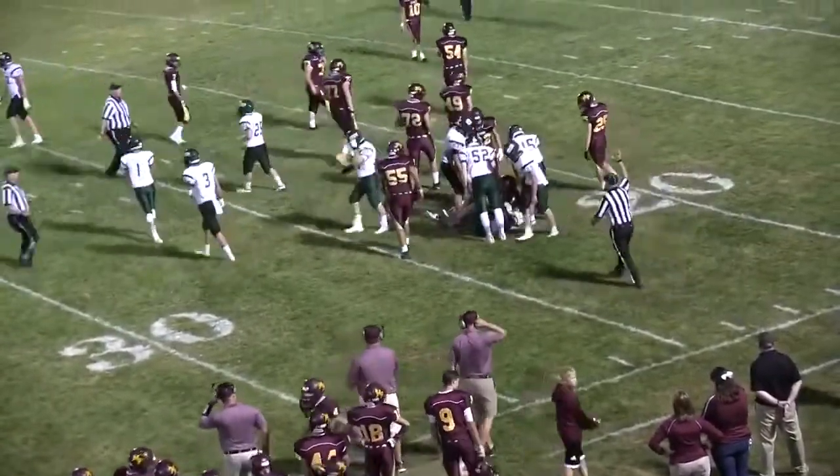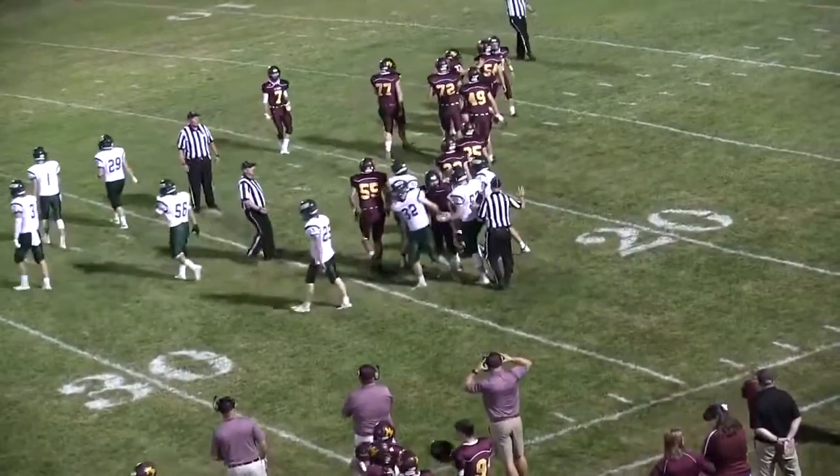I got to add names to my stat sheet. It's already full. We're getting to that.